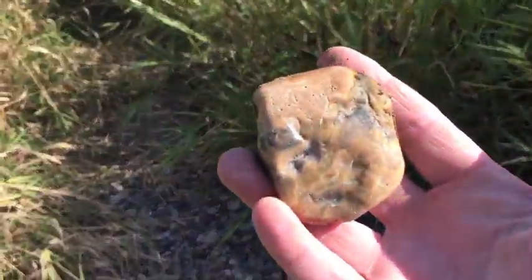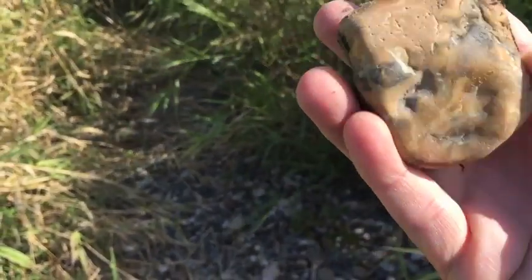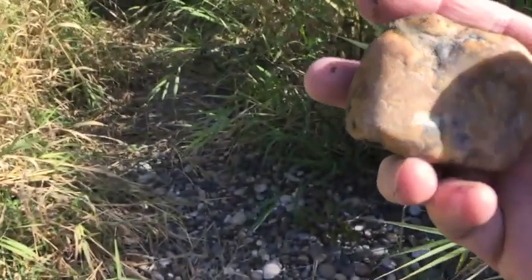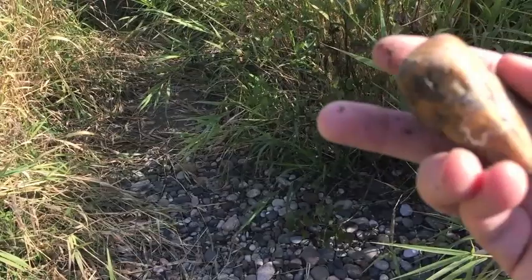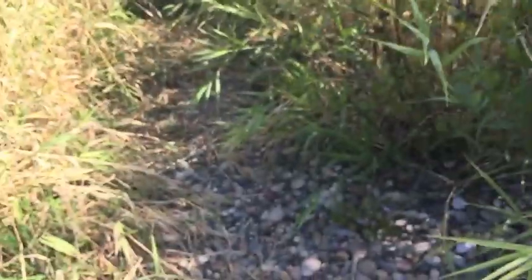Here's a nice little jasper with some agate in it, some chalcedony in it, I guess. I bet it has lots of patterns. Pretty.